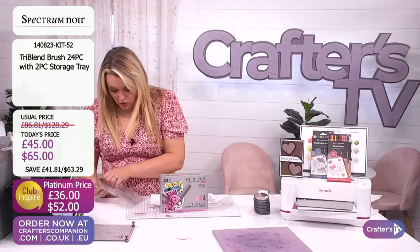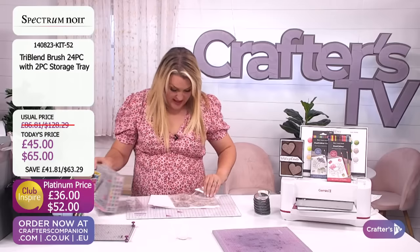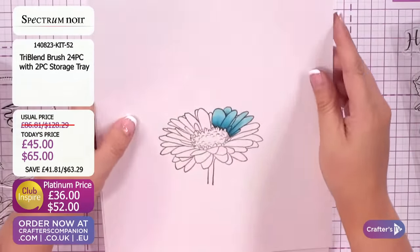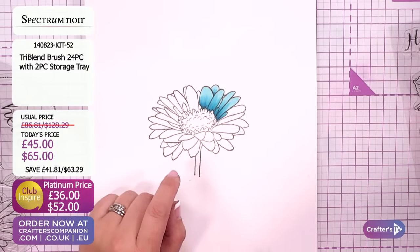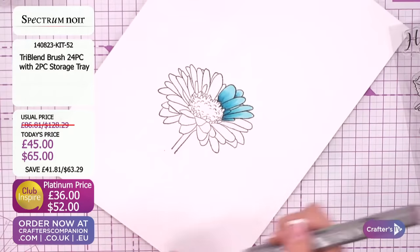Right, here we go. So, let's go tri-blend brush. I'll go with the one we've already stamped because I love working with this. But let's try a different shade and colour on them. Should we do some nice pinks? So watch this. This is what I would be doing, Becky.